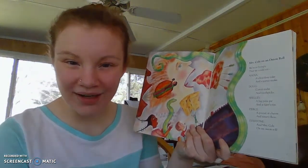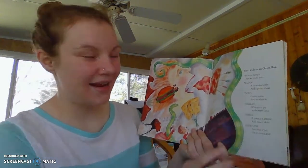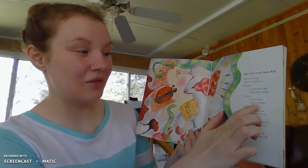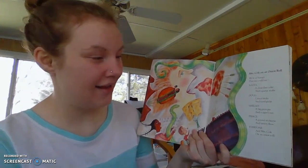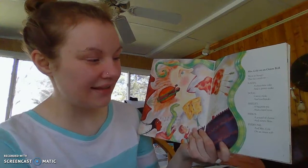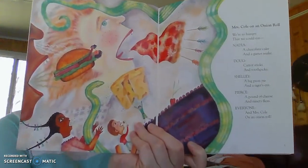What rhyming words did you hear? I heard cake and snake, sticks and toothpicks, pie and eye, cheese and fleas, and Cole and roll. Wow, lots of rhyming words.